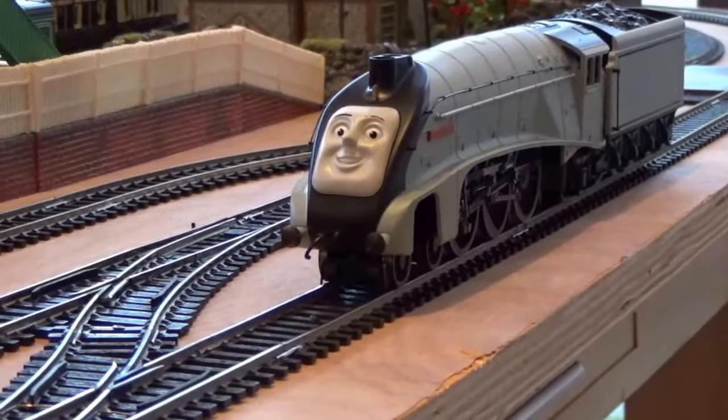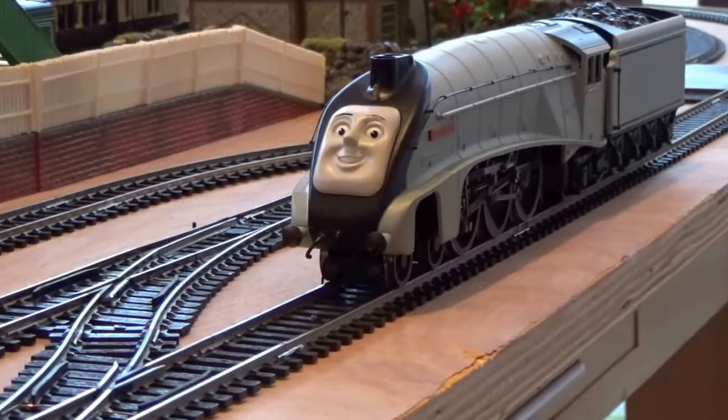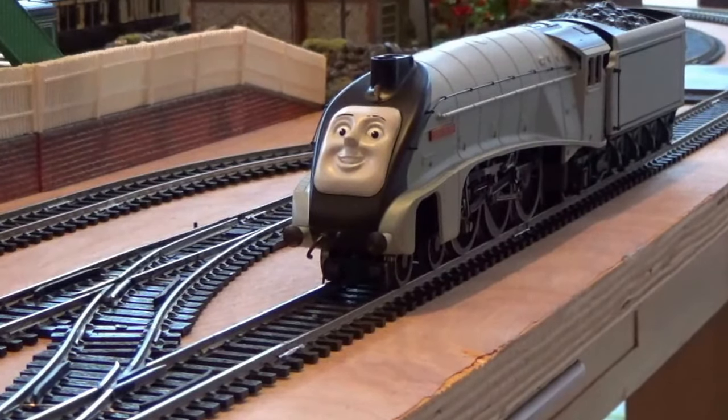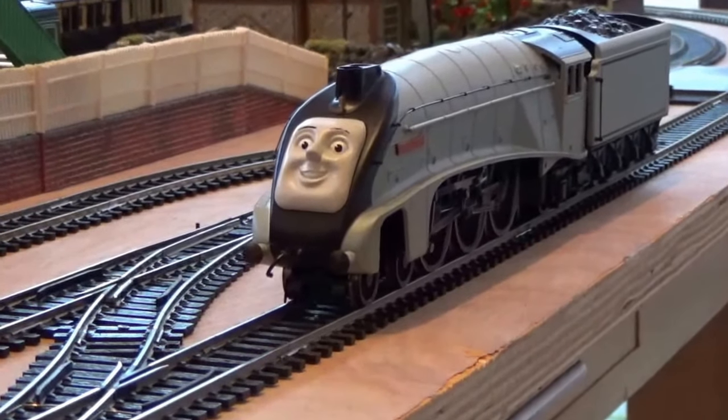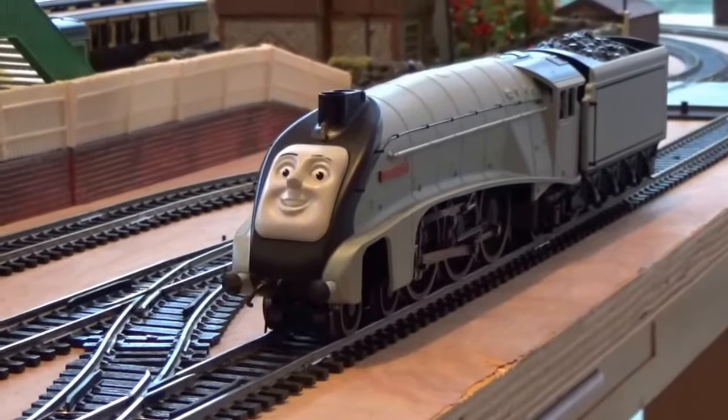So here's Spencer on the track. I just wanted to do a little performance. If we put a little bit of power on, you'll see he's ever so smooth. As I said, he's loco driven. He's got a nice decoder in there.